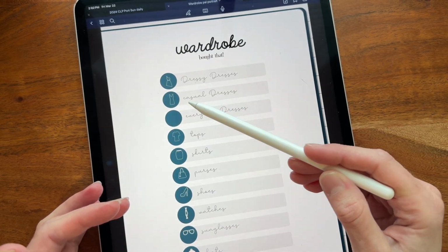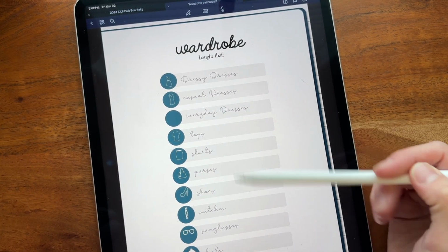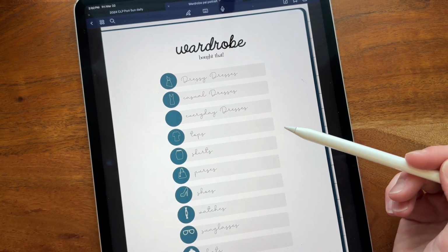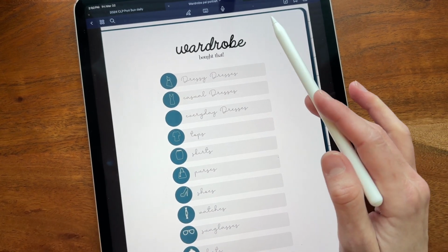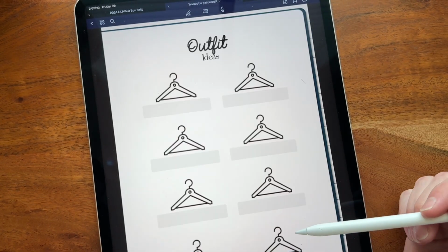closet. And then you have, I put in casual dresses, everyday dresses, tops, skirts, purses, shoes, watches, sunglasses, hats. You could do these categories, you know, fall outfits, spring outfits. You could do lots of different ways. So you don't have to do it exactly like this, just whatever makes sense for you. Okay, so going back, if you click on the very top anywhere, it's going to take you back to this main page here, and then you can click on outfits.